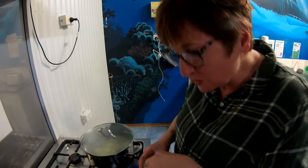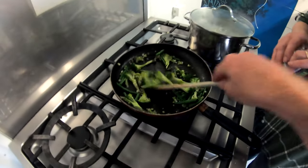This is going to be beautiful. I love some capers and Dijon mustard.